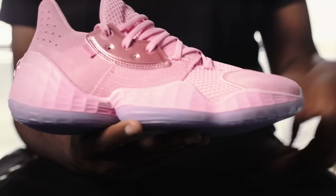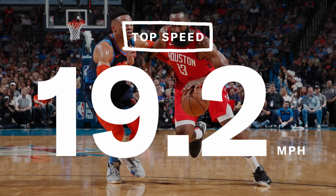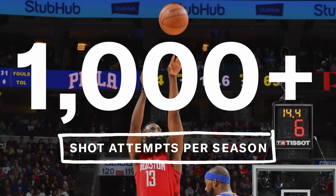Creating a shoe is a long process. It's a 2-year process. The reason why is we need to get all the insights from the athlete. We look at data from James's entire career. Some of the data has shown James is actually one of the fastest players in the NBA. So his top speed is around 19.2 miles an hour on the floor. James, I think this year is second in the league in minutes played. Puts up over 1,000 shot attempts throughout the season. So we look at all those little nuances in James's game and make sure that his footwear really can enhance his performance on the court.